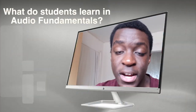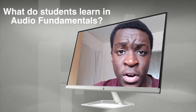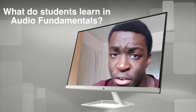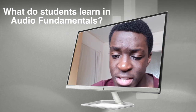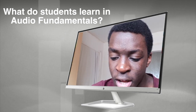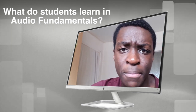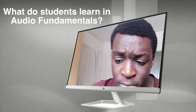So one of the things that I learnt doing Audio Fundamentals is how different musical devices and components work, things like loudspeakers, synthesizers and microphones as well. And I also learnt about the very basics of sound, how we hear sound, how we use sound, and how we process sound and how it gets processed through those devices like the microphones and the loudspeakers.